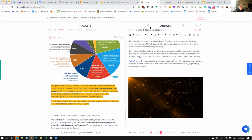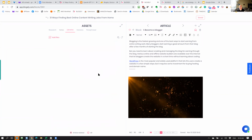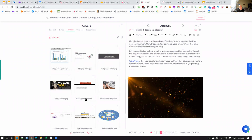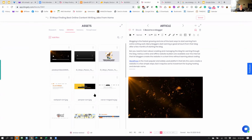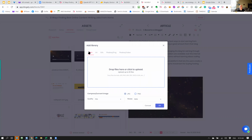To go between blocks, you can go left and right here. You can also enhance the blocks. Enhance your content with the library. The library is not just for images. You can add any type of file. It could be a PDF, your Excel, a Word file, anything. When you add it here, of course, we have an array of options, so you can upload your file.